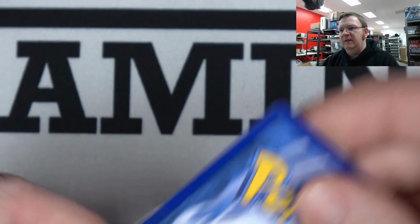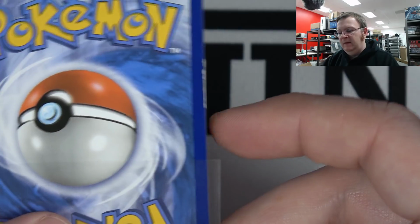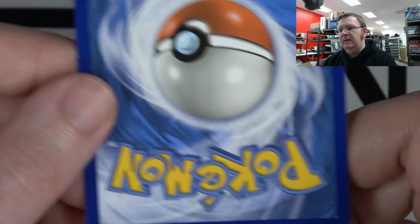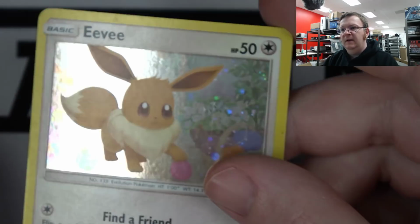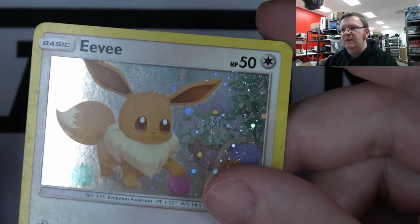This guy's moderate just because he's got that one little extreme incident right there. That's some heavy damage, but otherwise this card is really good. Another one down there, but for moderate, again, put that in a binder. Look, even the holo on it is really good.